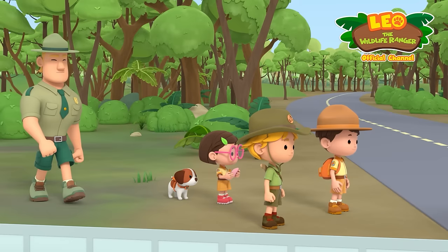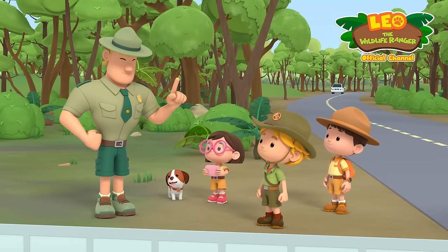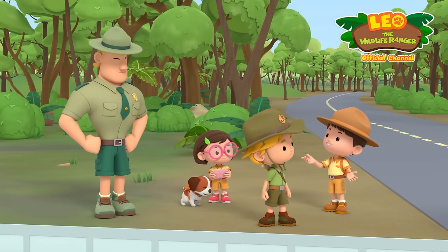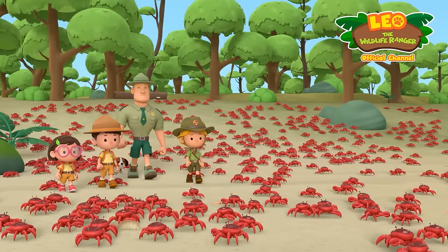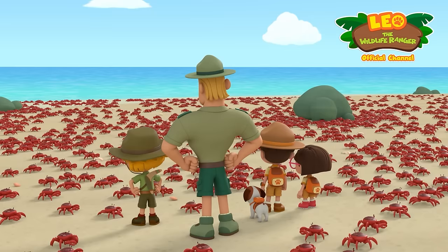Good job, Junior Rangers! That was some quick thinking. The barrier has been fixed. No crabs will get onto the road now. Yay! That's great to hear, Ranger Rocky. Let's go, guys. I can hear the waves crashing. Here we are. The crabs have arrived safely. Wow, there's so many of them.